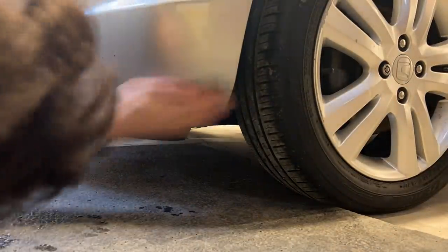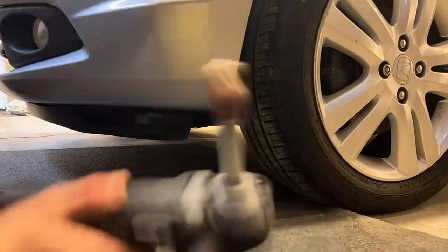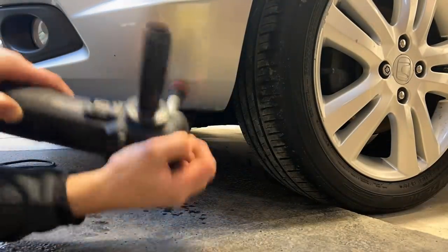So I had a bit of a result with this front bumper. The damage was confined to the clear coat, and it was minor enough that I was able to rectify it by simply flattening the area and repolishing it.